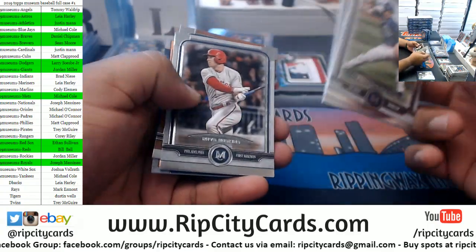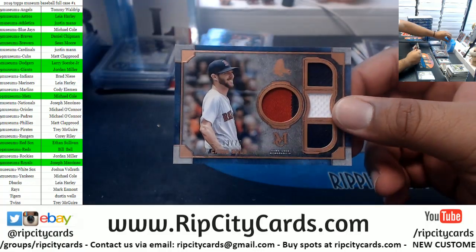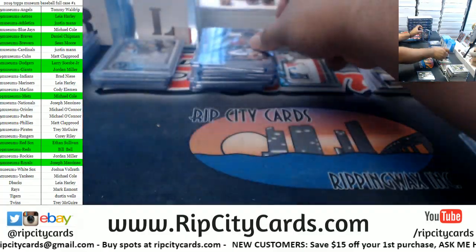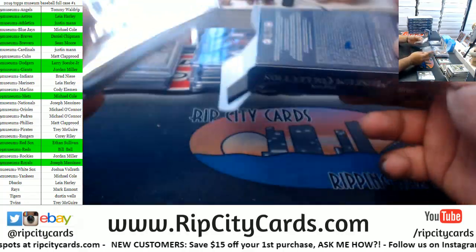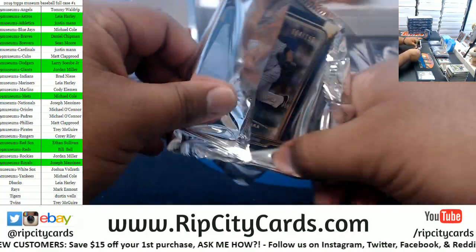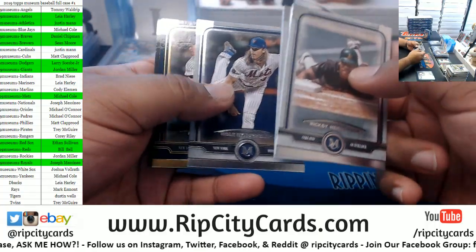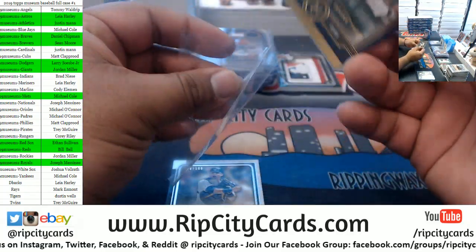Tatis Padres, Correa Astros, Hoskins Phillies, Cabrera Tigers, Quad Relic, Chris Sale, Red Sox to 75. Henderson A's, Larkin Reds, Syndergaard Mets, Tanaka of the Yankees to 150.